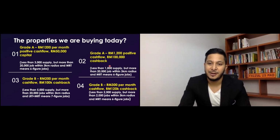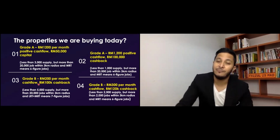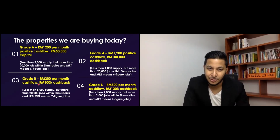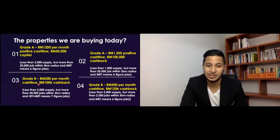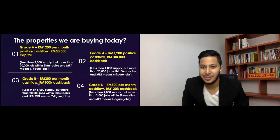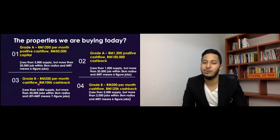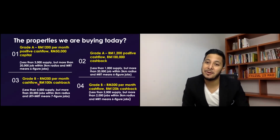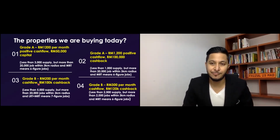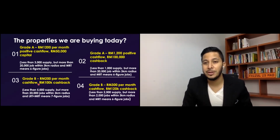Now, the other grade A property, similar area. The grade B one, less than 5,000 supply, but 20,000 jobs. And with LRT and MRT within the area, now you've got 7-figure jobs. That means more than 1 million jobs available within the LRT and MRT lines, because this area has got LRT and MRT as well. So 2 lines, right? And the last one, similar, you have access to MRT. You have more than 2,000 jobs within a 3-kilometer radius, and the MRT gives you access to 6-figure jobs. So that means, guys, if you buy a place with LRT or MRT connectivity, you are normally quite okay.